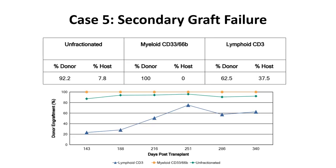This is another case of a secondary graft failure. Comparing it to the previous case, this is a secondary graft failure because the myeloid lineage reached 100%, and then the patient started to lose the graft, as shown where the red arrow is pointing.